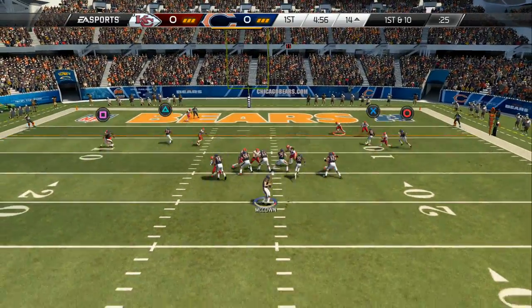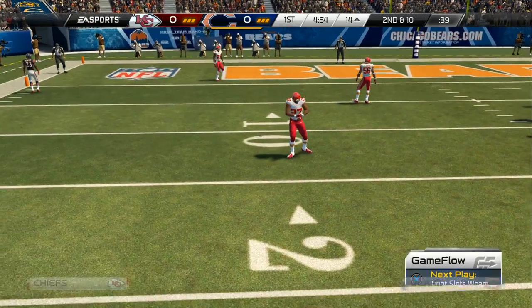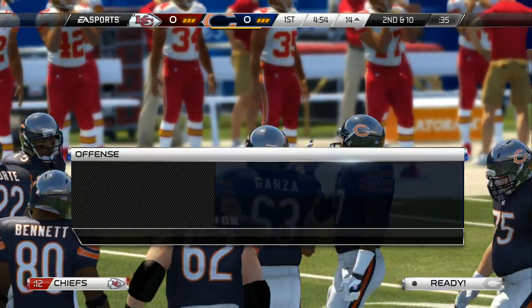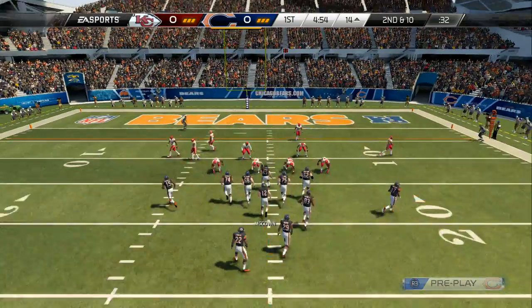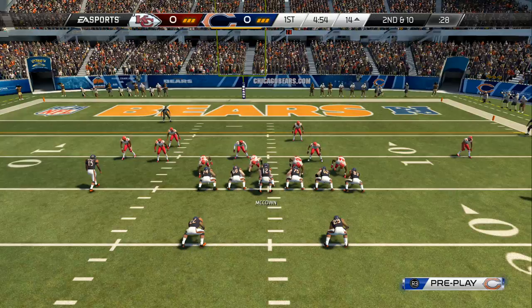Looking to go up top again on first down. Incomplete, almost going in the other direction. That's a nice route that time by the wide receiver, running the corner route, and the quarterback just throws it too far and misses him. The Chiefs come out in the nickel.